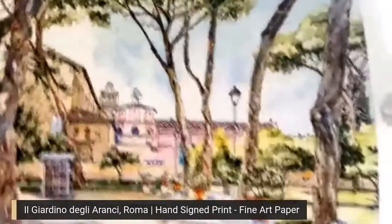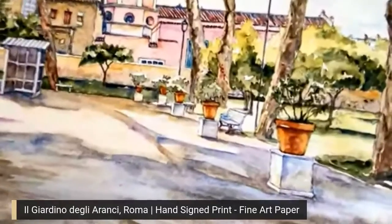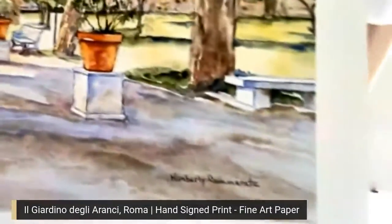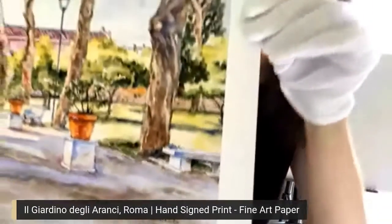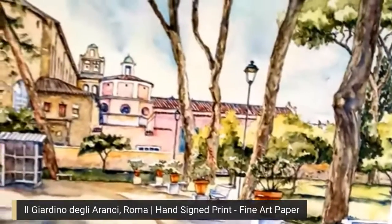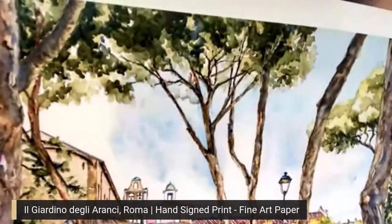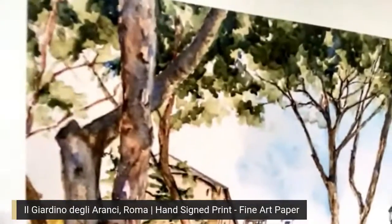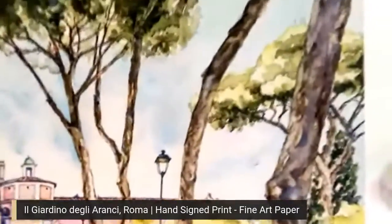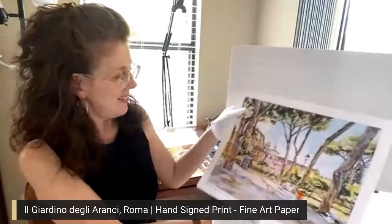It being Rome, there is a lot of architecture like that. But see the sunlight dappling on the ground. I'm trying to see what you see. There's the church. There's the umbrella pines. One of my favorite places.